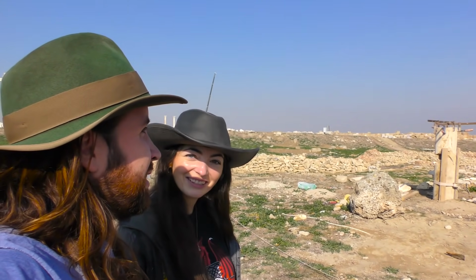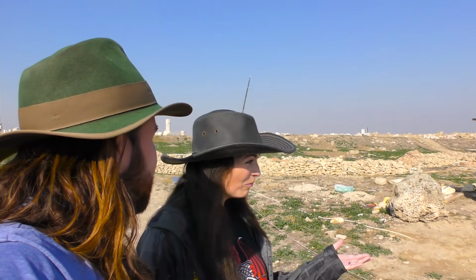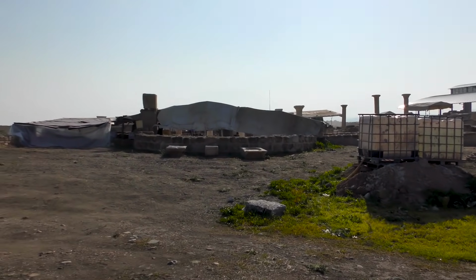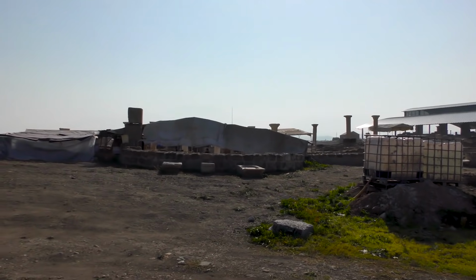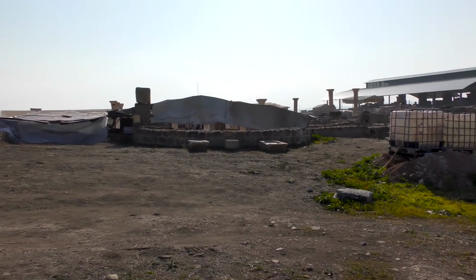We just met the head archaeologist and the head conservationist. There's a language barrier, but they were trying to explain to us how they work on it. It's amazing to come to a site like this and to actually be allowed in, and even though we couldn't take the video camera in, to have a chance to look around. It's incredible of them to let us in as well.